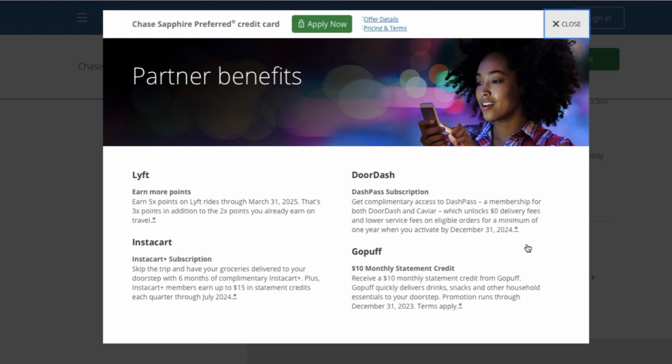Another perk you have with your card is getting 5 points per dollar spent using Lyft until March 31st, 2025, along with Instacart, DoorDash, and GoPuff. I now use Lyft, and all you have to do is link your Chase Freedom Unlimited or your Chase Sapphire Preferred to your Lyft account, which automatically gives you 5 points per dollar spent on rides. See? Chase makes it easy and user-friendly to earn points.